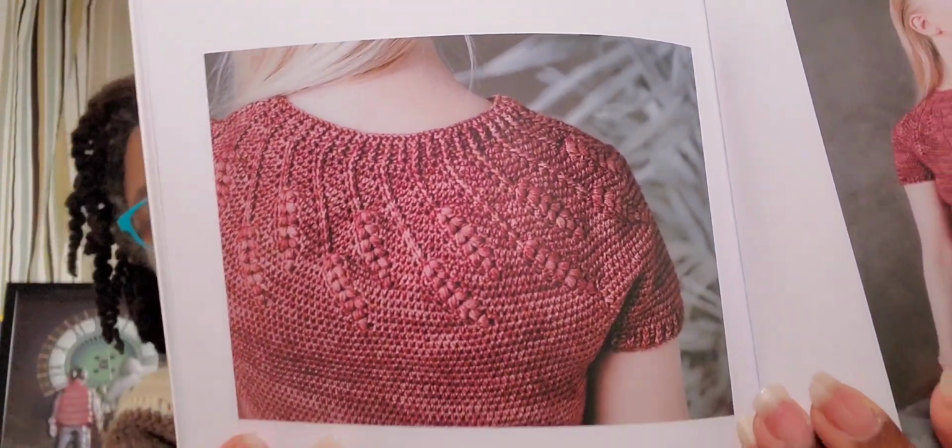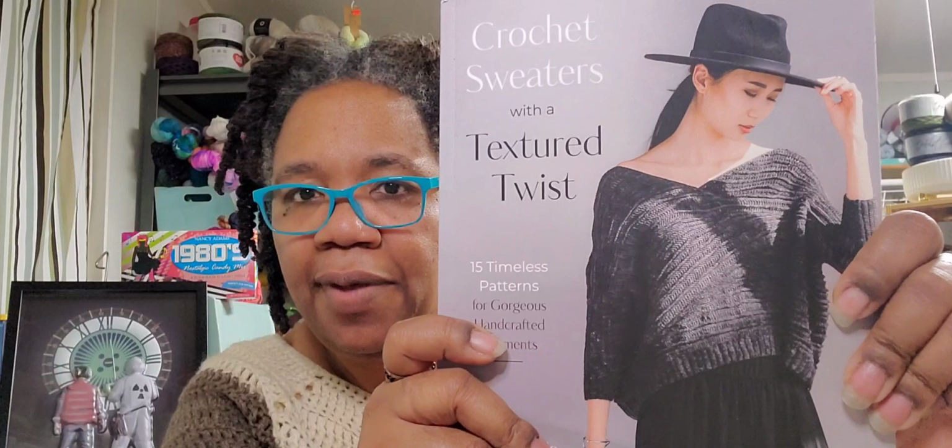Isn't that pretty? See, this is the kind of stuff that I want to be able to make and have people go, "You crocheted that?" Because, you know, again, people have this image of crochet, but I mean, this is how we elevate.